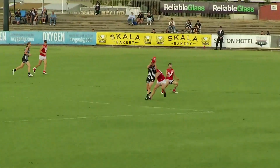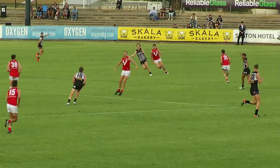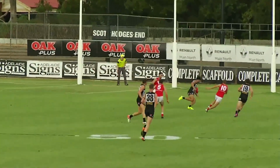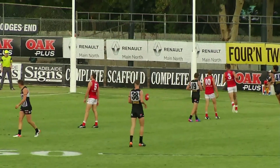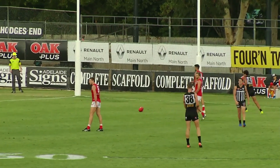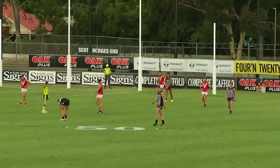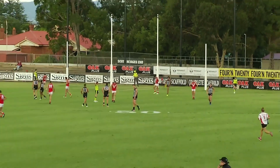Puts it up towards the top of the 50, where it's taken there by Reynolds. Looks to put it up and towards the Eddie direction, just worried out of the contest. Illegally, said the umpire. Brett Eddie, and I must admit, he did let the umpire know about it by just gently waving his arms in the air as if they were playing Who Let the Dogs Out.